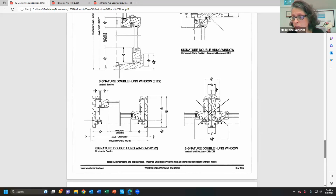So Ben, do you have the window there? Did you want to show them the Weather Shield? This is a double hung clad window. You know, pass it around, touch it. I can see it. Yeah. It's a nice window.